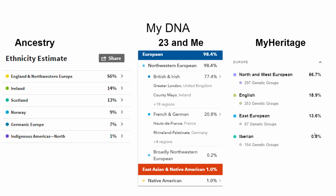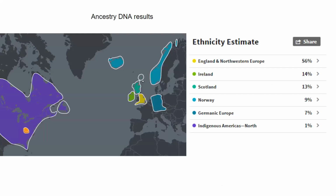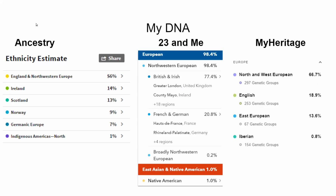They picked up a little Eastern European over here and what they call Iberian. Those are different than what I get over here, although they may cross-relate to Germanic Europe and to French and German. So when you see results like this for DNA, they bring to mind the question of what is it they're actually doing here?